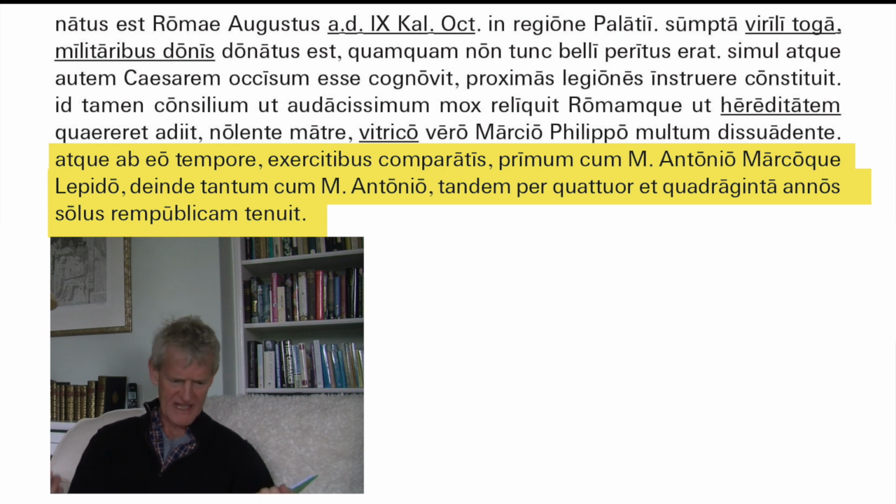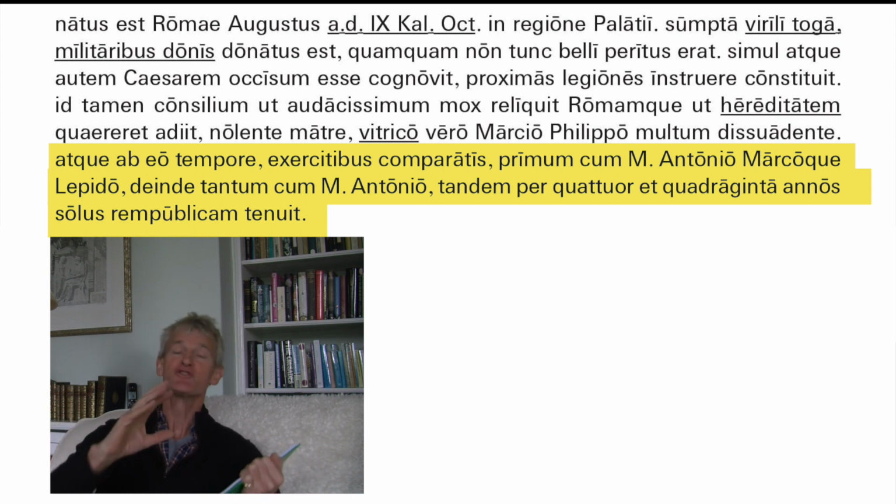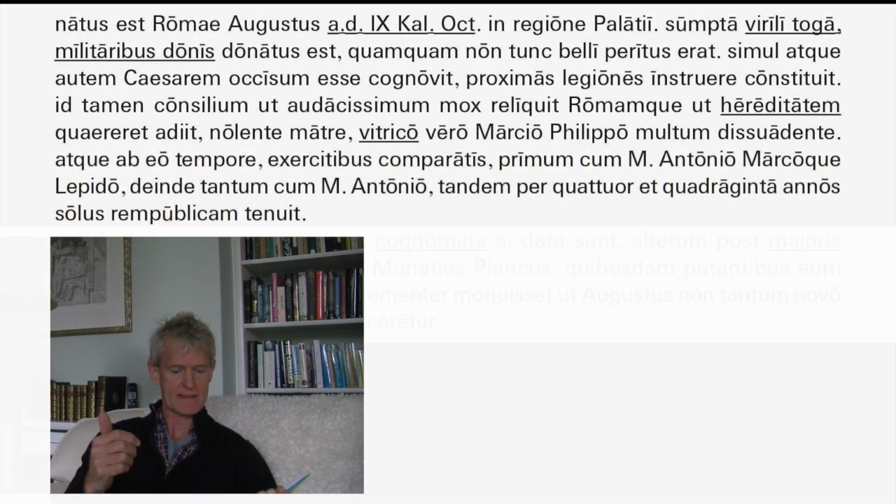So, what does that all mean? It means that from that time, this guy Octavian held the state. He controlled the state, having got his armies together first with Marcus Antonius and Marcus Lepidus in a kind of triumvirate. That was the second triumvirate. Then, having got rid of Lepidus, he held the state just with Marcus Antonius. And then, having defeated Marcus Antonius, Battle of Actium, Cleopatra, and so on, he looked after the state all on his own. Okay, for 40 years.